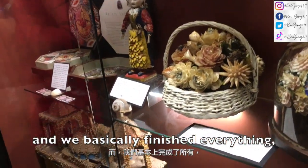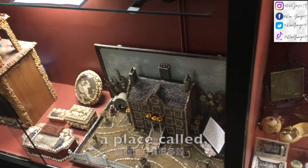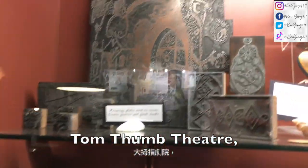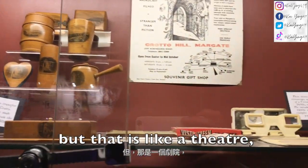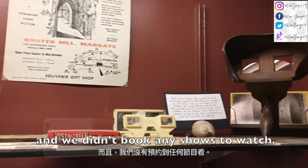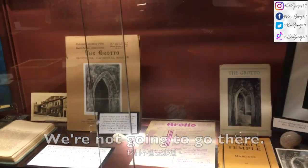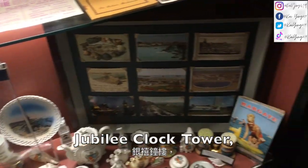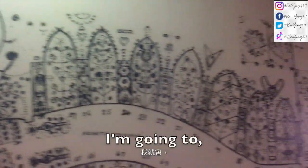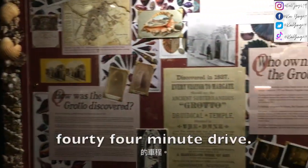And we basically finished everything on the sign just now, apart from a place called Tom Thumb Theater. But that's like a theater, and we didn't book any shows to watch. So we're not gonna go there. When we drive past the Margate Clock Tower, I am gonna head back to Canterbury, as it is around a 44-minute drive.